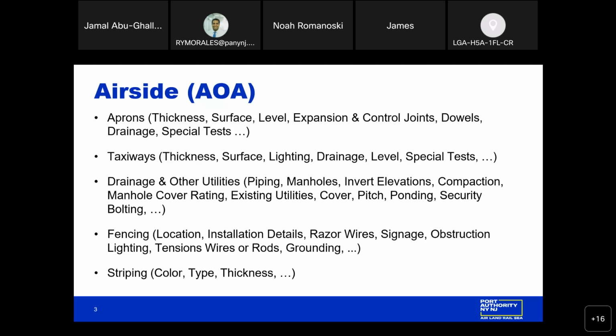Piping and manholes: invert elevations, compaction, manhole cover ratings, making sure they're rated for aeronautical use. There's a special coverage, making sure that the covers are installed as required by design. They shouldn't just be shimmed and left alone. As we know, heavy equipment is traversing that area. So we have to make sure the installation is compliant, with the engineer of record being out there as often as possible prior to the inspection, making sure that the bolting is complete. If there's structural bolts, we should see that special inspection report, with the engineer of record having that handy. If there's security protocols, whether it's fencing or razor ribbons, making sure that those areas are also complete and installed properly.